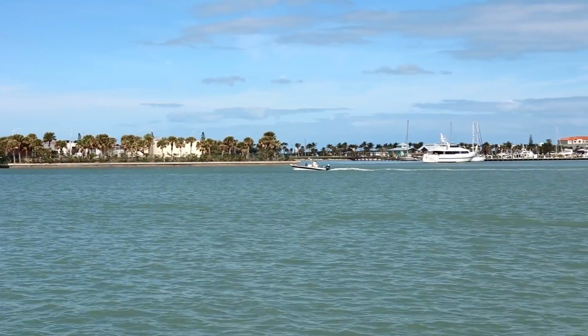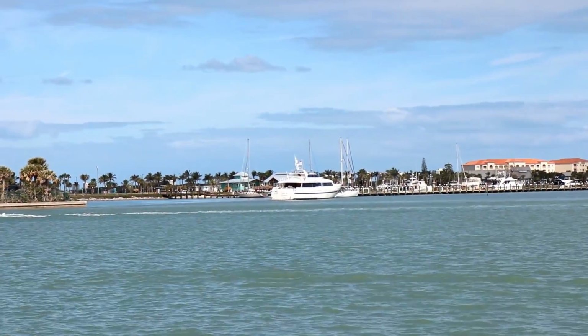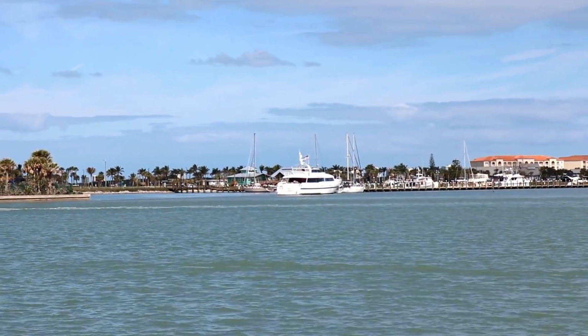So this is the big boat in question. It's just having a really, really hard time docking.